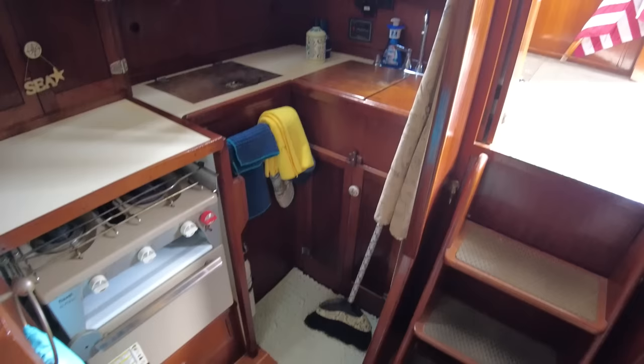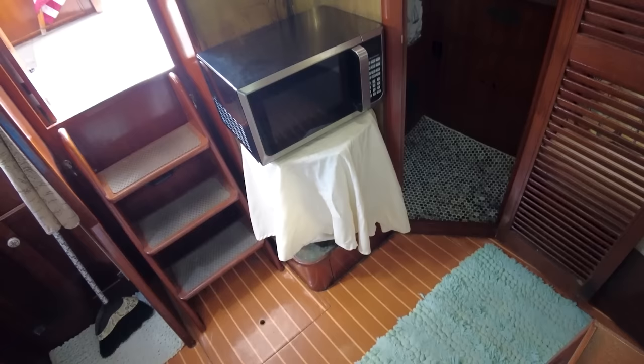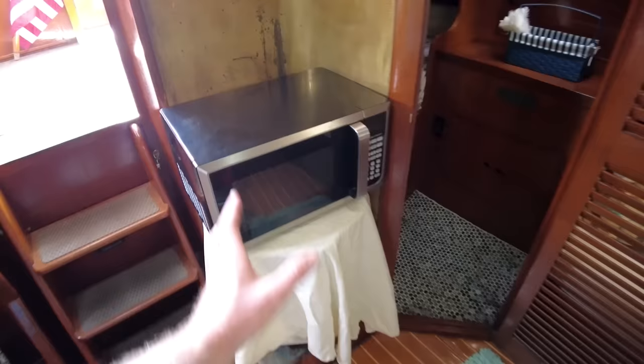Turning to the port side right here. So they have a microwave here, and then below that it looks like it's a piece of furniture that doesn't go with the boat, but they're using it as a stand for the microwave. What used to be here, and the reason I can tell is that you have this heat shielding. What used to be here, I believe, was a wood stove.